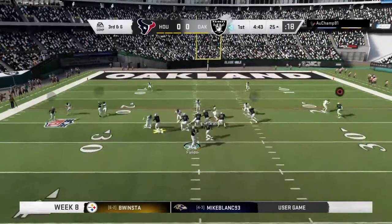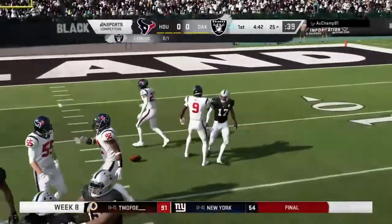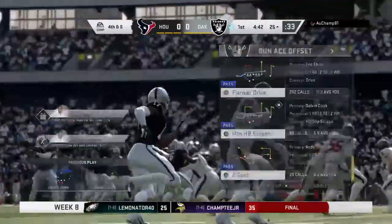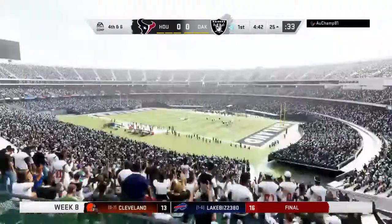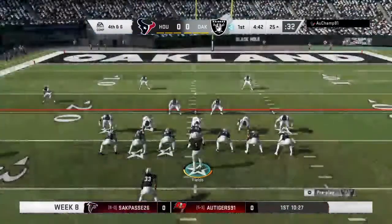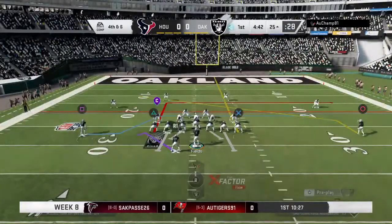Mike, two. From the gun, Fields. And the throw there going to be incomplete. Certainly looked like they were getting ready to convert there on third down, but what an effort to get his hand on that one, knock it away, and brings up a fourth down decision. And they're going to at least line up to go for it here on fourth down.